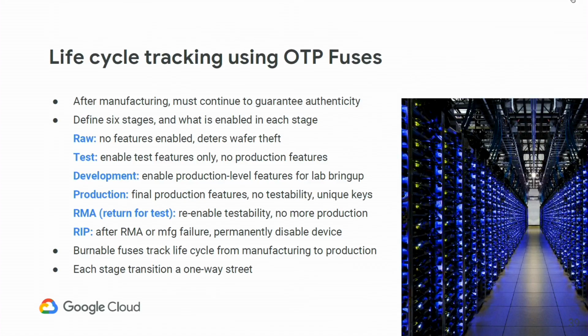Okay, so the identity can't stop at manufacturing. You need some way to track these devices to ensure that their integrity is intact throughout the life cycle of the device. So I've shown here what we call device lifecycle tracking, which is the ability to designate stages for the different periods of time that the part has in your hands or in the data center.